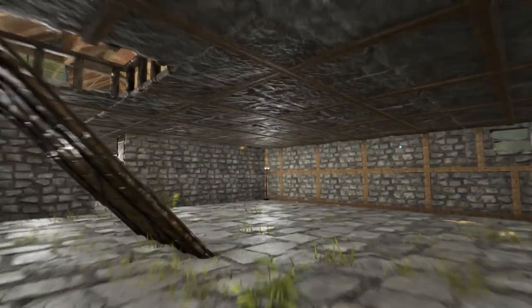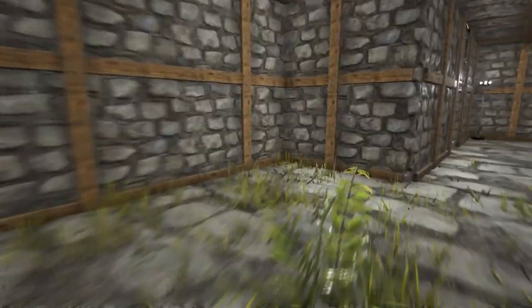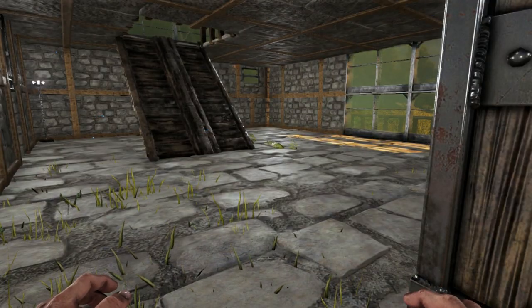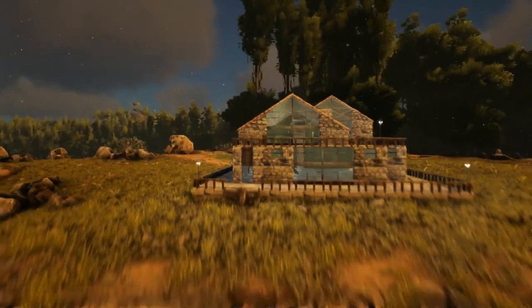But the house itself, I love because of one, the glass, and two, the rooms and stuff inside. Check this out. Inside of here, I love the way the rooms look and how the walls kind of meander through the house, and there's separate rooms and all that stuff. There's two toilets and three bedrooms. It's super, super nice. And I think it turned out pretty freaking cool, guys.